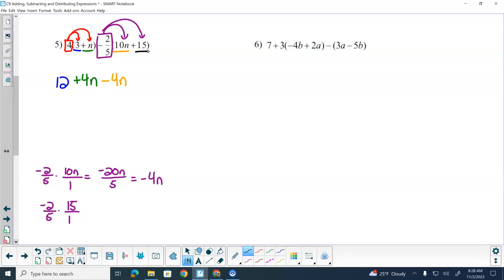I'm going to do this one a different way. Instead of multiplying straight across, I'm going to divide by 5, which gives me 3, and then I'm going to multiply by negative 2. You were saying, Austin, before that you could multiply by the negative 2 and then divide by the 5. Same thing. Either way, we get negative 6.